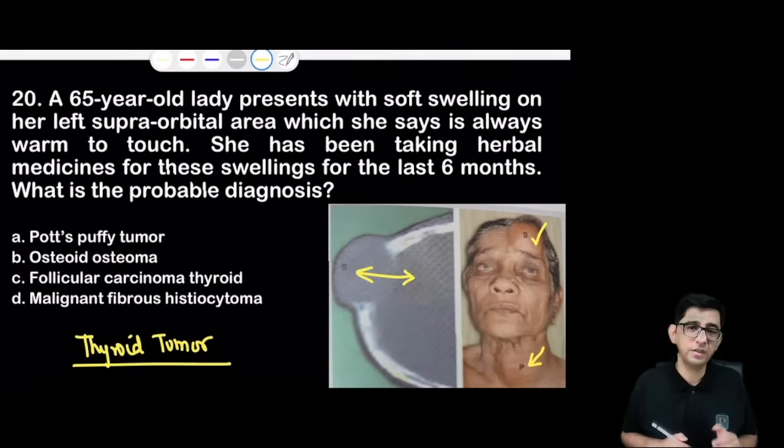Which thyroid tumor? Though the answer is very much written now, sir, it's not a Pott's puffy tumor, because Pott's puffy tumor will contribute only to a swelling, but it's an osteomyelitis. It will not cause an osteolytic lesion.